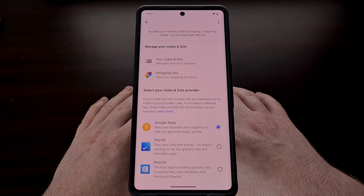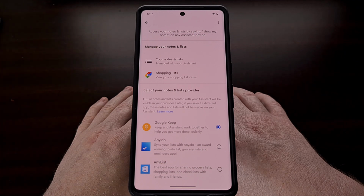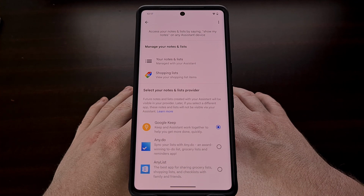If you're one of the people who have been using Google Assistant to add notes and items to a third-party application, you will need to be aware that this feature will no longer be available after June 20th. You will either need to switch over to Google Tasks, since it looks to be retaining its Google Assistant integration, or switch to using Alexa as your virtual assistant of choice on your smartphone or tablet.